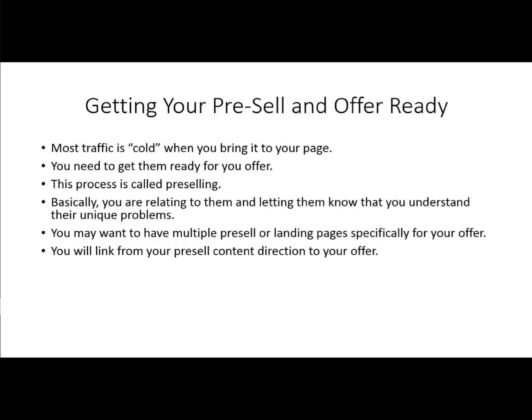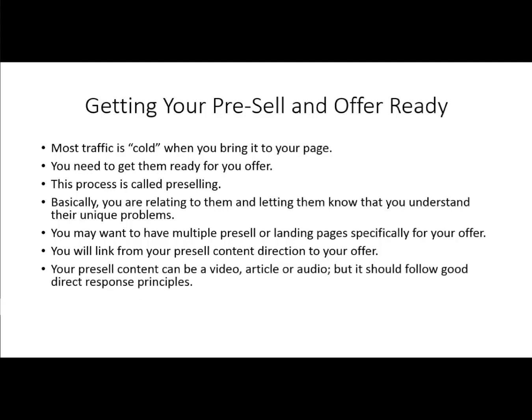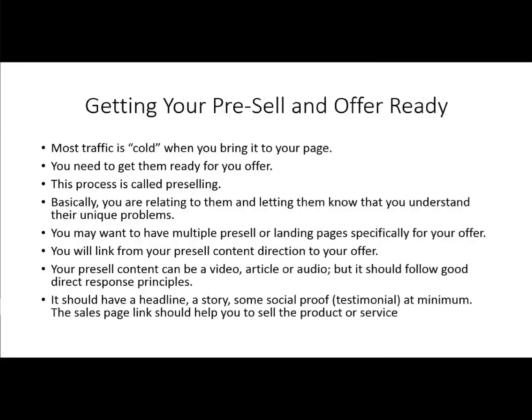Pre-selling gets them ready. Now, you can create pre-sale content using a video, right? So you can talk to the site visitor through video. You can use an article, right? You can do a write-up, or you can do audio. But it should follow good direct response principles. So at the very minimum, you're going to want to have an attractive headline.